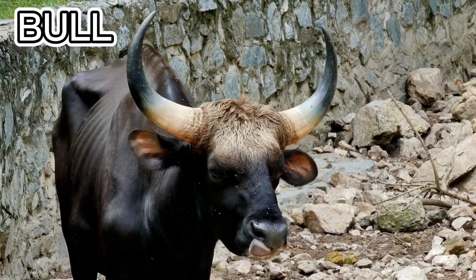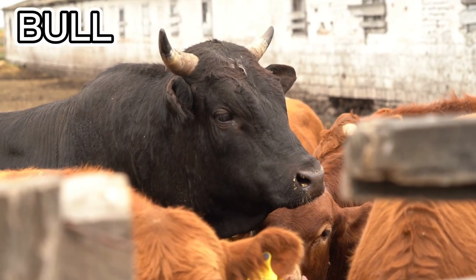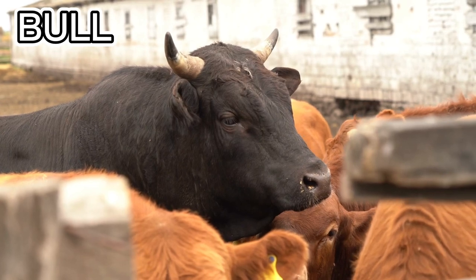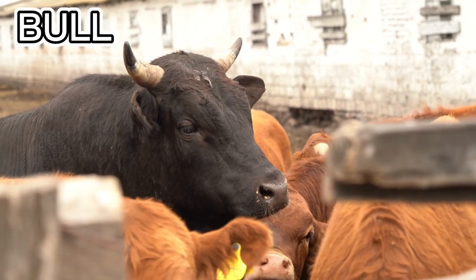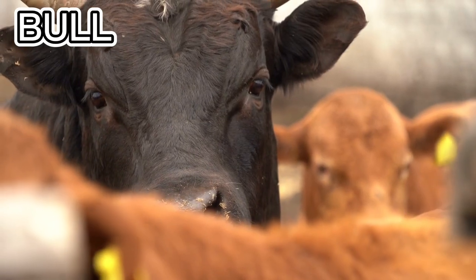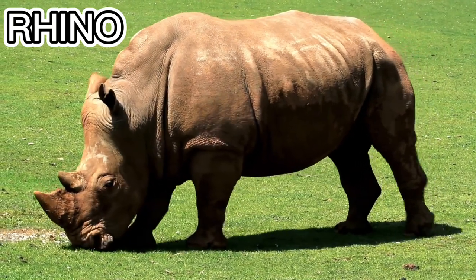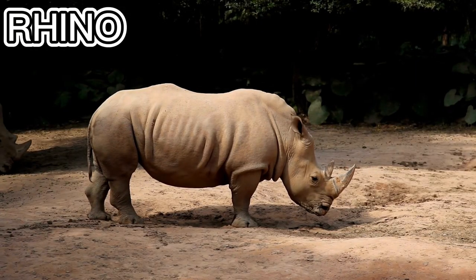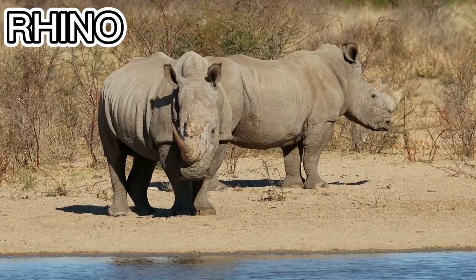Bull. Bull looks a lot like a cow. They have horns. Rhino. Rhino is short for rhinoceros. Rhinoceros.